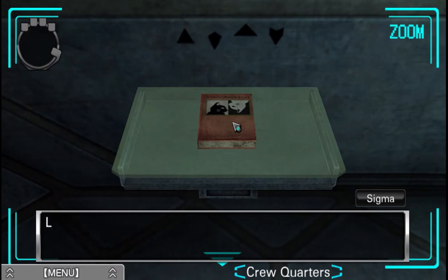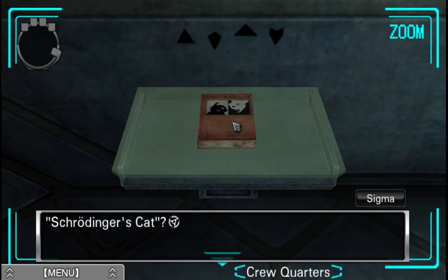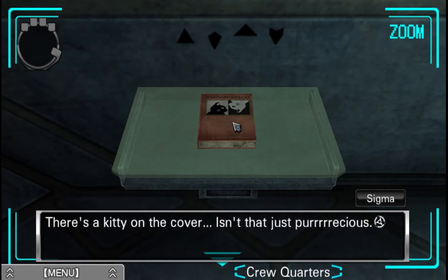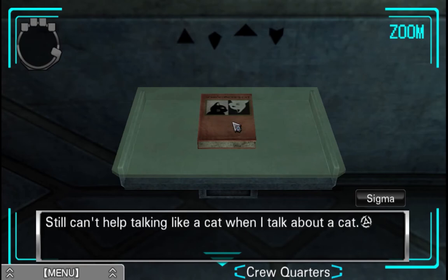There's a book on top of the desk. Let me see here. It's called... How the hell do I pronounce it? Schrodinger's cat? There's a kitty on the cover, isn't that just precious? Oops, there it goes. Still can't help talking like a cat when I talk about a cat.